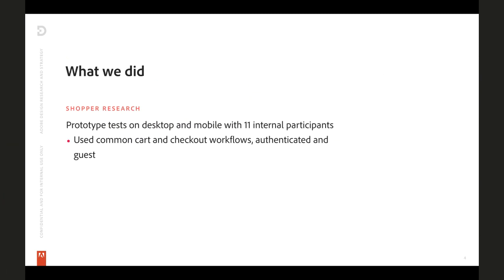And we did some prototype tests with 11 internal participants who were avid online shoppers. And we had them do normal cart and checkout tasks in the authenticated and the guest experience. So this is what this research came from.